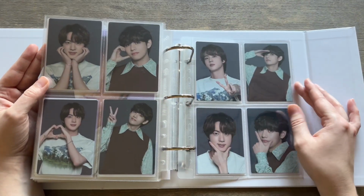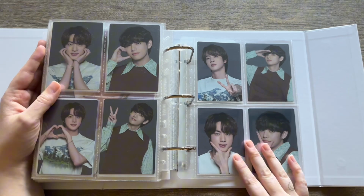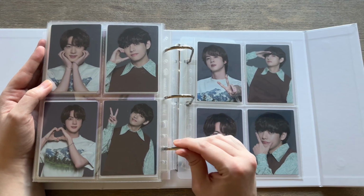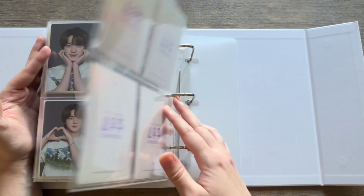It was also the first set I ever completed because I started collecting just at Butter Era, and so this was right after that. So this was the first set that I was able to actually complete, and I did trades for it and stuff, and it was really fun.